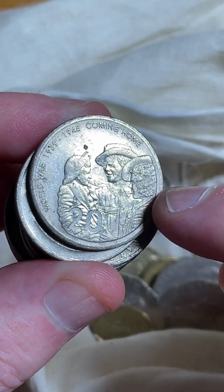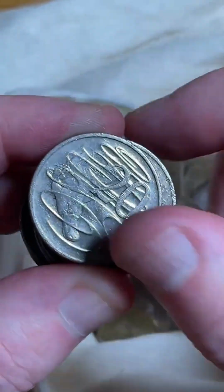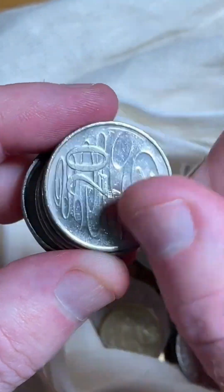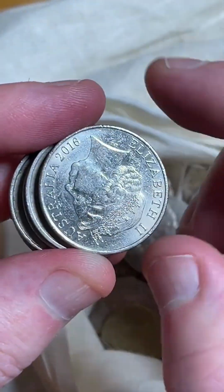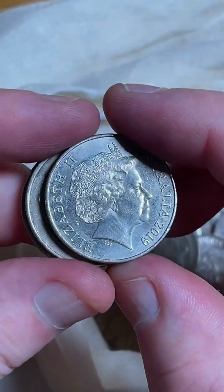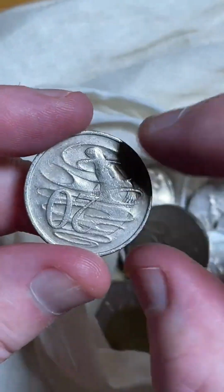I do get a fair few questions about the coming home 20-cent coins. They made a lot of them. So I just track the values of the coins that are the lower mintage coins, meaning the coins they didn't make many of, because they're usually worth more. Supply and demand drives the price.